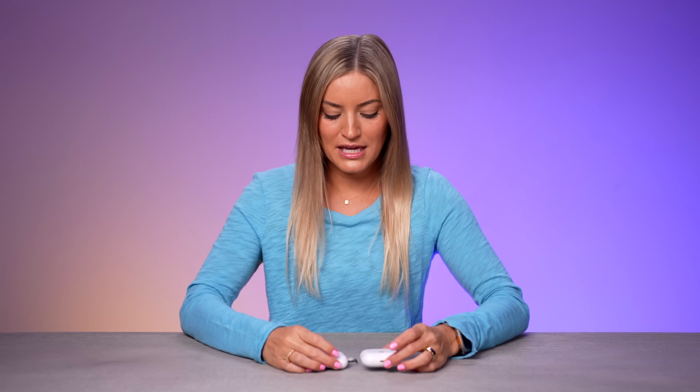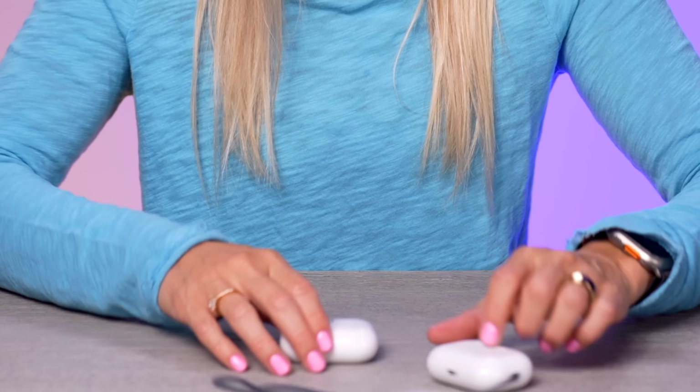I could not believe my ears when I first put these in my ears. I've been loving them. I have 2 pairs.